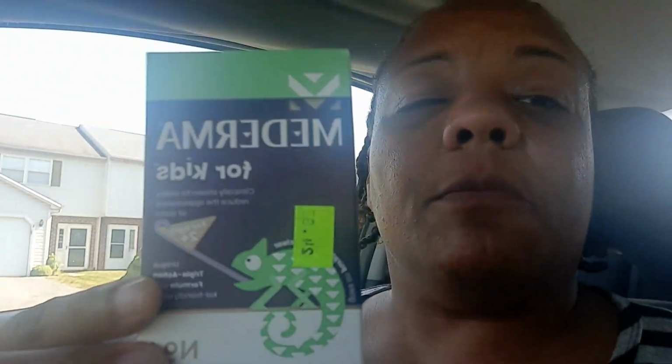And let me turn the camera around because I want to show you guys my receipt. But this Mederma gets even better, guys, because the Mederma is $24.99, but it is 75% off. So when the 75% off is taken off the price, it comes down to $6.24. But what makes it even better is if you have Ibotta, you definitely want to submit this to Ibotta.